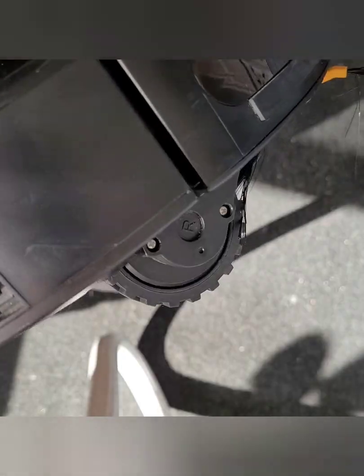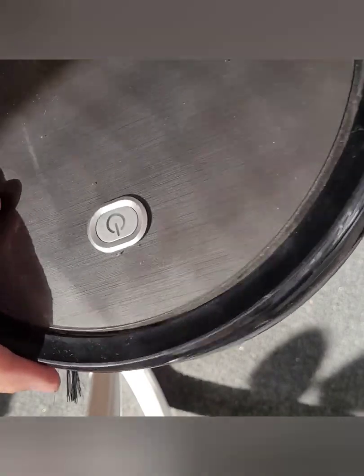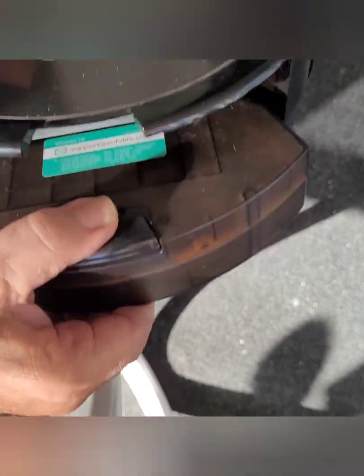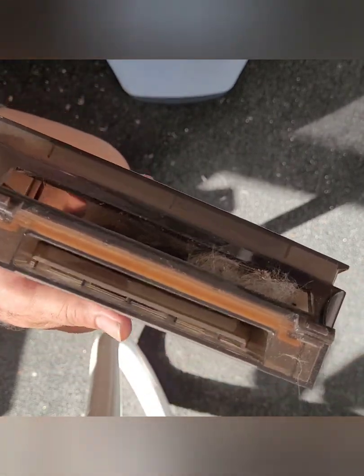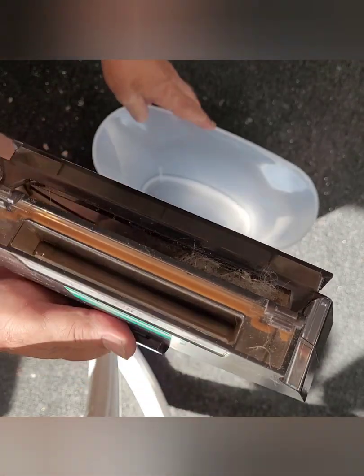You've got your on-off switch there. Then you've also got this button here, and that button starts her up. But let's see, okay, this right here is the dust bin. And it just pulls out, just like that. Now this is from doing the other part of the house. I do the inside of the house at least two or three times, usually two times a week.